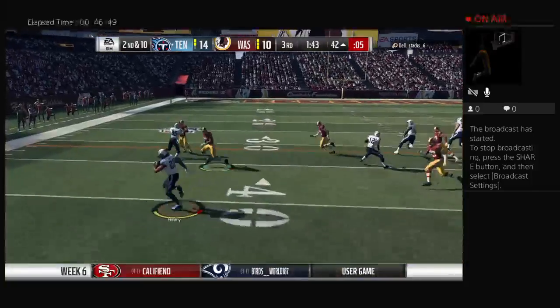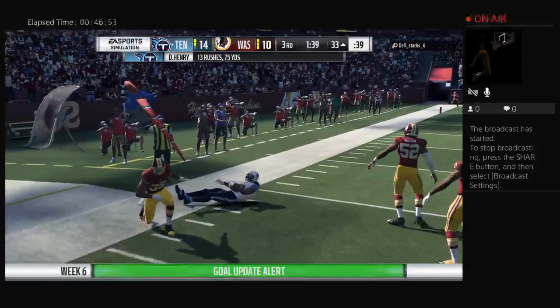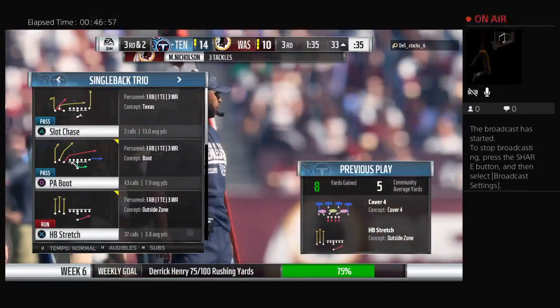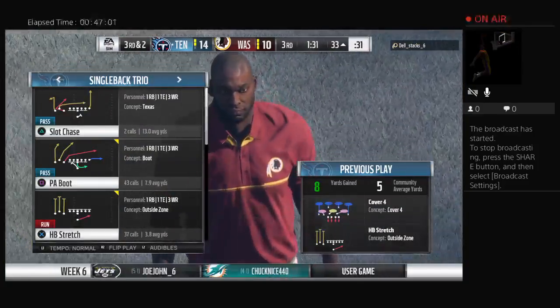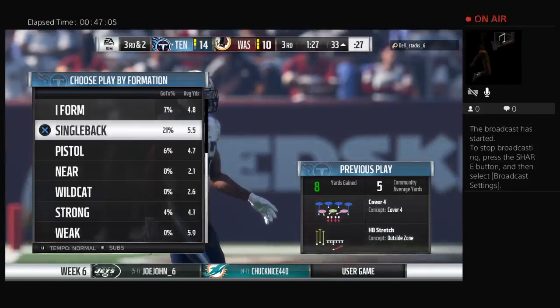Mariota hands to Henry. A nice job to get 8 there after the incompletion, and now they'll look at a 3rd and 2 coming up. Nice job there defensively on third down. Not only did they string the play out, but they didn't allow any room for a cutback. Really well organized on the defensive side.